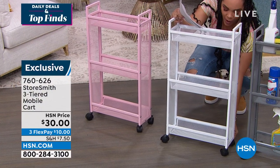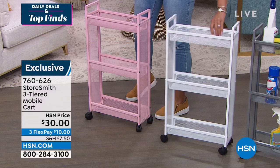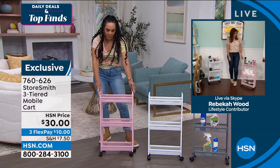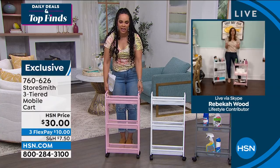If you're a crafter, this is great for you. Maybe too, if you just want some little utensils by your grill that you want to store, and you have a lanai, a covered patio, you could put some of your grill utensils in there as well. So we have the white, the gray, and then the blush. This is cute for a kid's room. This is wide enough too. When you think about width, it's almost 6 inches off the wall.